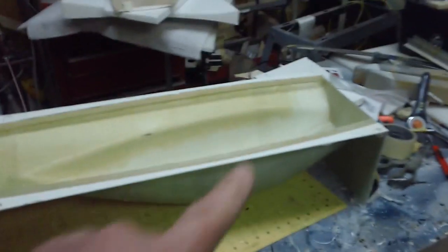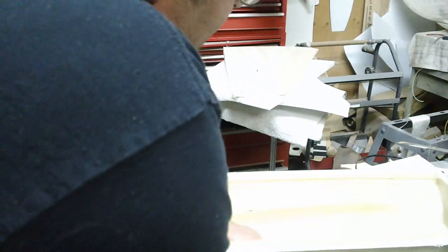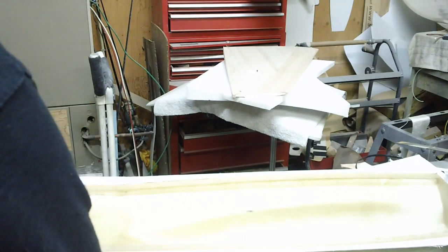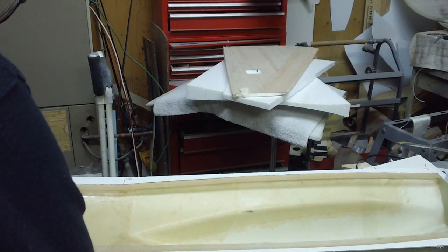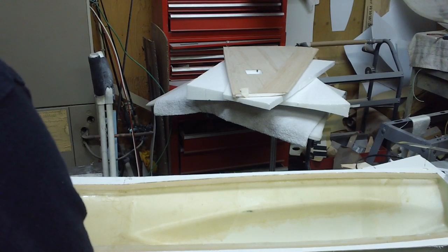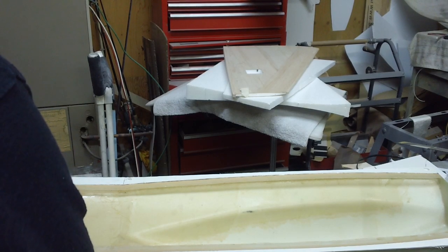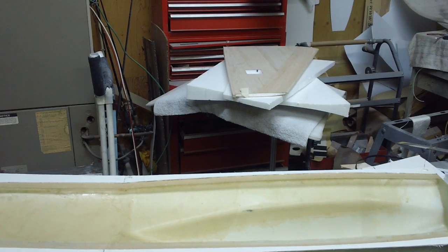And I found a place in Derby, which is the next little town over, about 5 miles, that they do vacuum forming for me, and I can take my plug in there and for about $60 get a good canopy. Someone just told me about this place not too long ago, and I was glad to hear about them. It's cheaper than me burning through plastic, I guarantee you. But anyway, that's what I got going, guys.